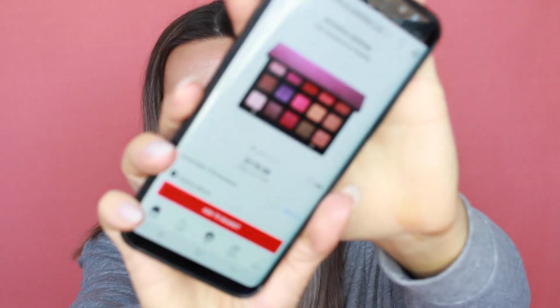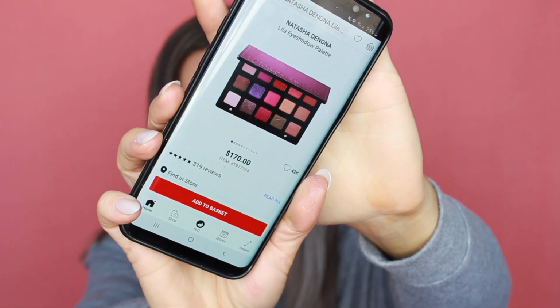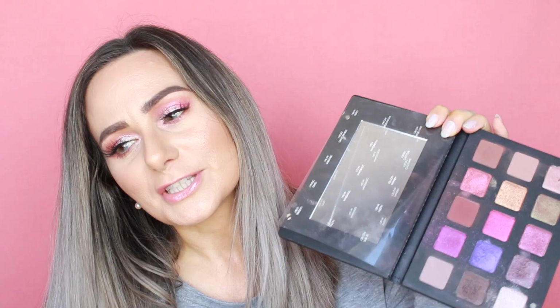Anyways, this is my most expensive palette, and it retails at $160, I think. Oh, right here. So, obviously, I'm Canadian, and it's $170 Canadian. It's my most expensive palette, and I can't say that I love it, because I don't even actually know why I picked this palette out, because I don't love purples on myself. So why I even picked this palette up is surprising to me. I think it just was the newest Natasha Denona palette at that time, and maybe I wanted the newest palette.